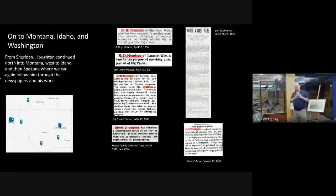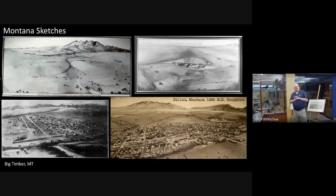So he was in Wyoming for probably 1905 and into 1906, and then he went into Montana, sketching a couple of places in Montana, and I'll show you those. I only know these two of a ranch near Lewistown, Montana, because when my 1994 article came out, two months later, there was a letter to the editor saying, I have two sketches of how it was work in Montana. And that's where I've seen these. And these are near Lewistown.